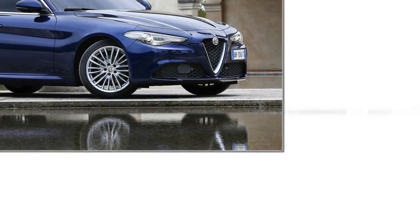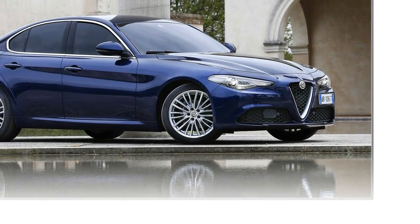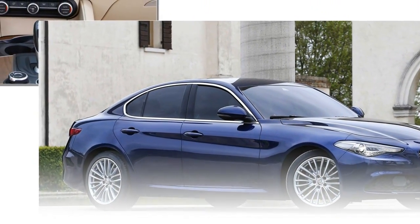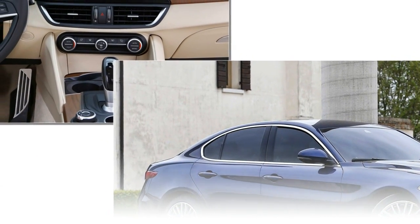We drove a manual car on the launch too, but that's not coming to right-hand drive markets, due to packaging problems. Don't feel shortchanged, though. It doesn't drive as well as the Auto, with a cheap-feeling gear knob and overly long throw.